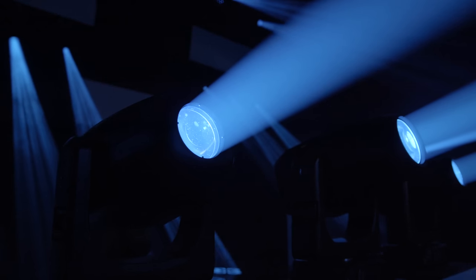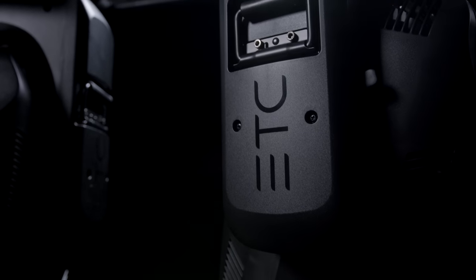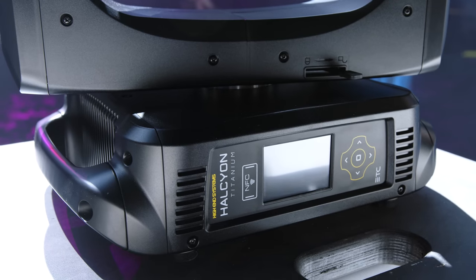Matching feature sets and performance across all fixtures, and a new industrial design ensures Halcyon is sleek and smooth enough to blend into your rig. Now, let's take a closer look at what makes each of these fixtures so impressive. At the heart of the Halcyon story is a desire to break boundaries on size, weight, and output for framing luminaires.